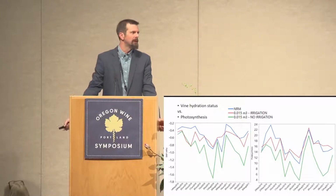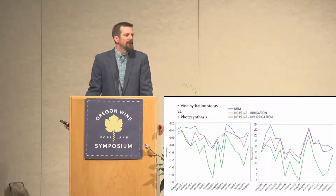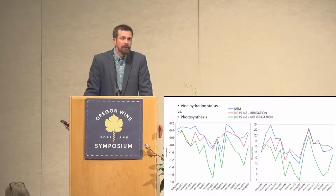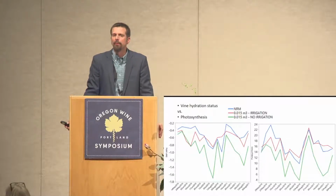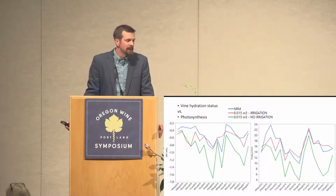On the left here, you have stem water potential. On the right, you have photosynthetic rate. You can see the nice parallel patterns. When a vine gets water stressed, it closes its stomates. When it closes its stomates, it can't exchange oxygen and carbon dioxide with the environment. When it doesn't get carbon dioxide, photosynthetic rate goes down. So that's what we thought we were seeing here, and again, you can see that pattern pretty well.